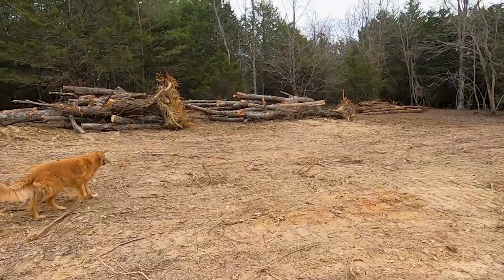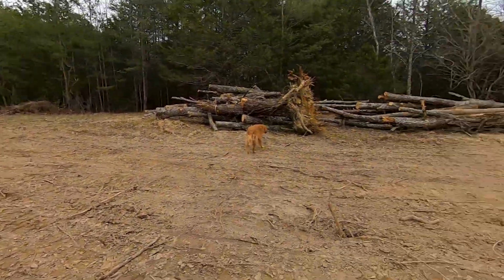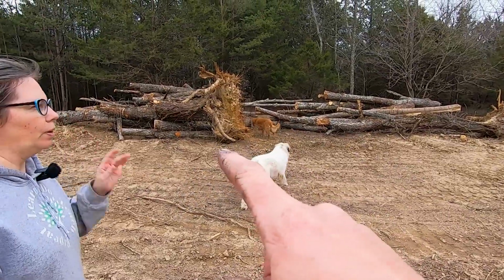Well, we're going to need more chips. We're going to need chips that we can use for the chickens, because this pile and the pile over there, we can't use because they have cedar. It's predominantly cedar, and the oils are just bad.